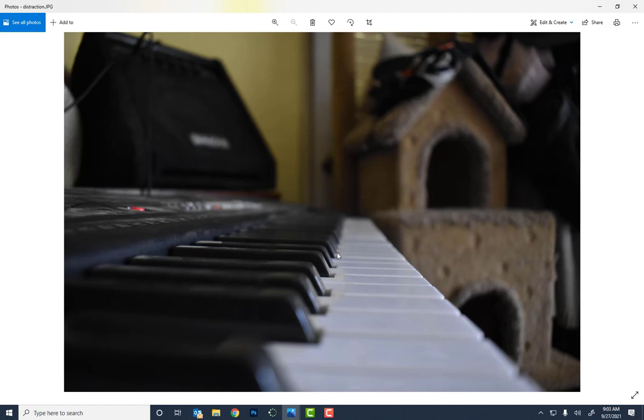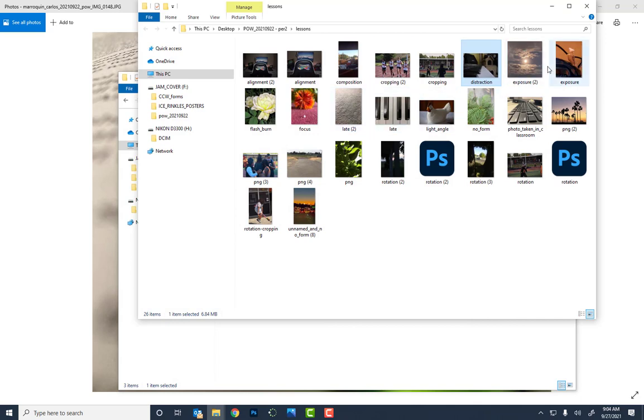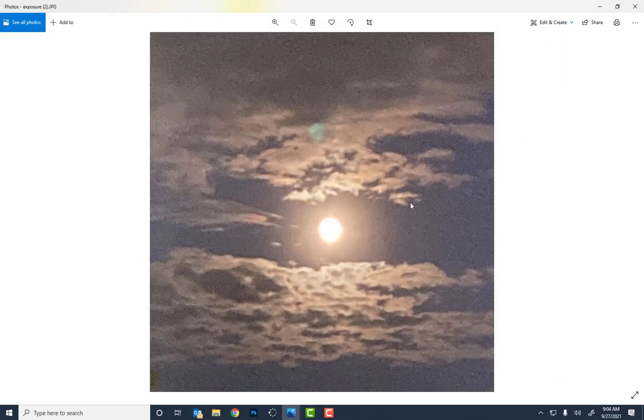And then, you know what? If you can't move the keyboard, if you can't move the cat scratcher thingy, then move your camera. And maybe get a different angle of this thing, looking downward straight on, or something else. Because first thing I see is the keys, and then I say, what's up with this? That's what I see. So that's that one, distraction. And then this one has to do with the camera. The exposure on this one, you can see it's just all digital noise on here.